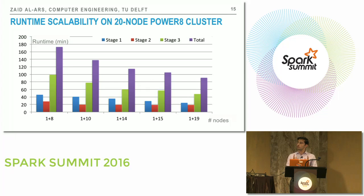The 3 different curves represent the 3 different stages that we have in our Spark implementation. In this figure, you will see that stage 1, the first curve on your right-hand side, actually scales down very well as we increase the size of a cluster, almost linearly, starting with a little bit more than 40 minutes, and ending with a little bit more than 20 minutes as we move from 10 to 19 nodes in the cluster.